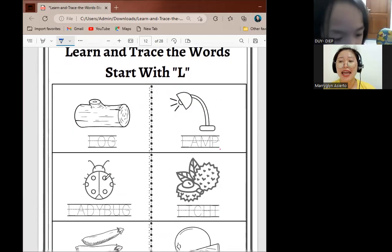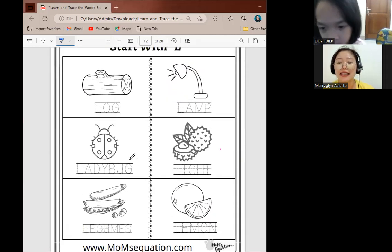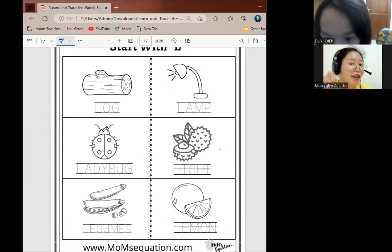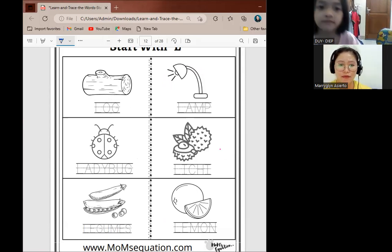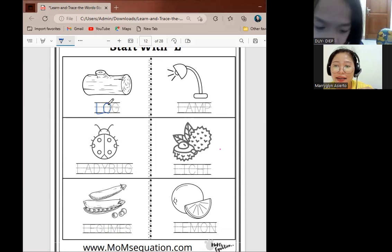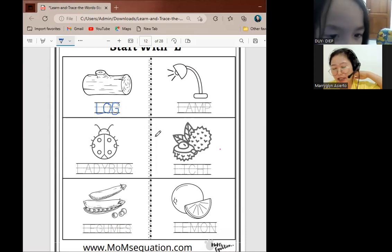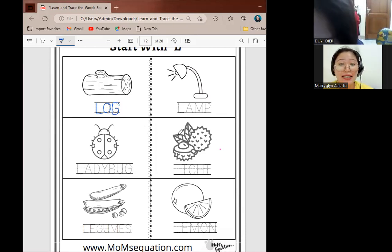Okay, very good. Next, let's move on to letter L. All right. So teacher will trace all and you will have to write on the chat box the words, okay? Wow! Very good. Okay, next. Okay, you have to write it on the chat box. You have to write it later. So teacher will trace all of these words.